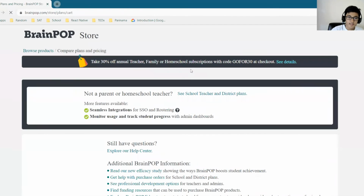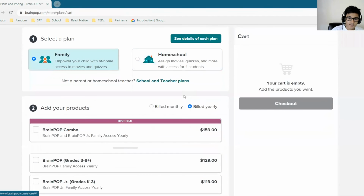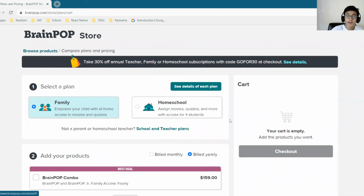See plans and pricing. And yeah, as you can see, it costs a decent amount, $119, $129, or $159. But as I said earlier, a lot of schools have BrainPOP, so you should definitely check to see if your school can offer a code.